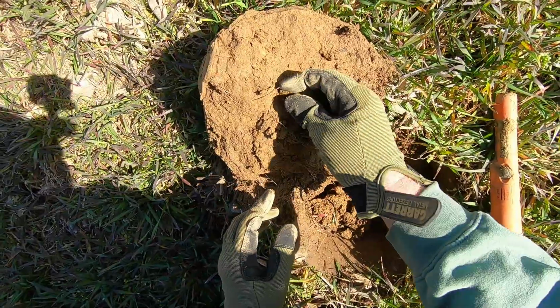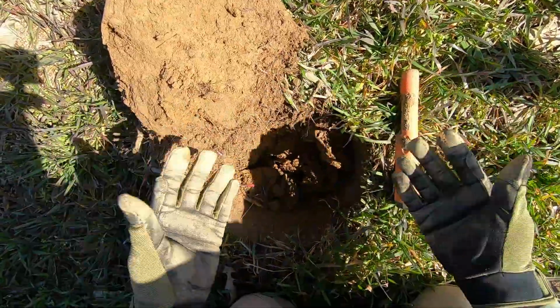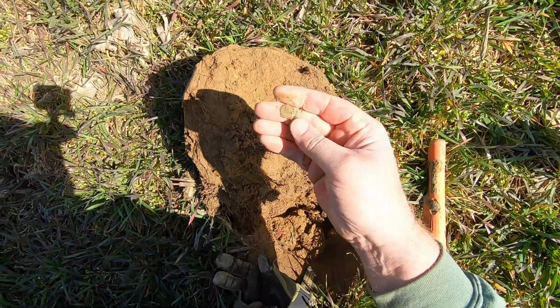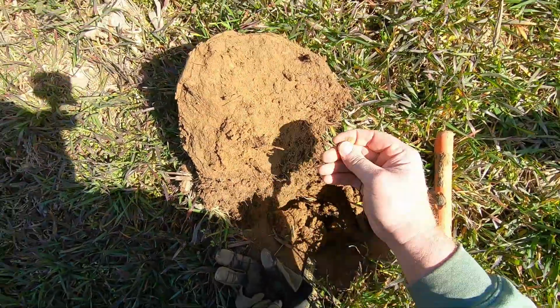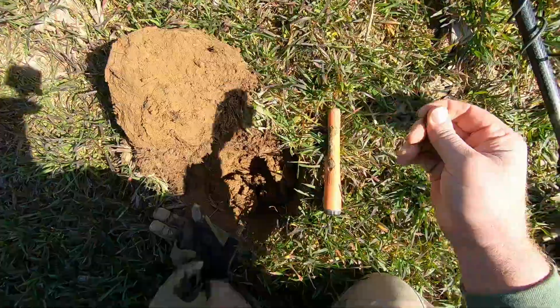What a beep. Oh, where'd it go? Did it stick to my finger? Oh no, there it is. That's a heck of a beep. Oh no, it's one of those little high beeping washers. Son of a gun. It was such a good beep. Having too many undesirables today.